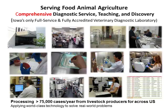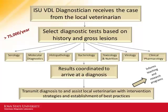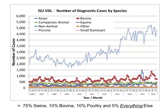And this is kind of what our world looks like each day. Like Chris said, we process something over about 75 to 80,000 cases a year, and try to do that as efficiently and accurately as we can. Really, it's our service model that drives our teaching and research as well. This volume of cases coming in and our service for the veterinarians is what we use for teaching, and it drives our applied research program.